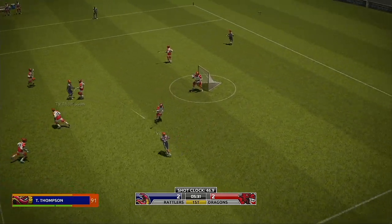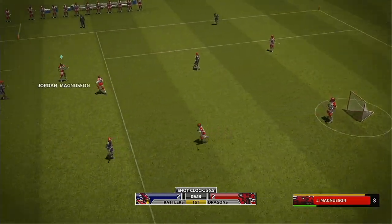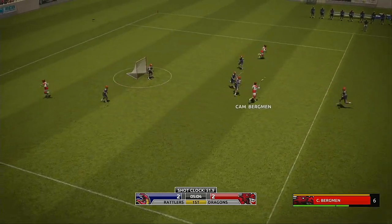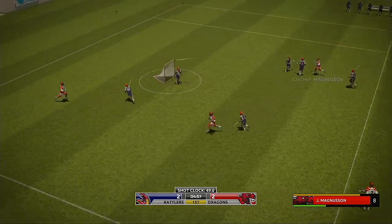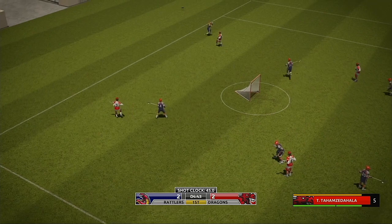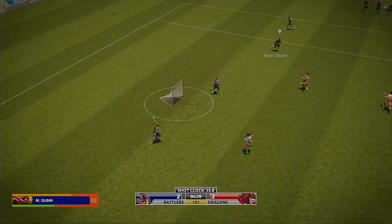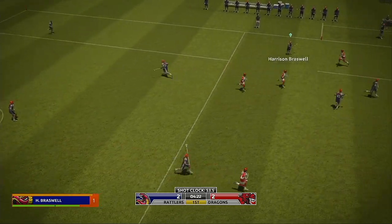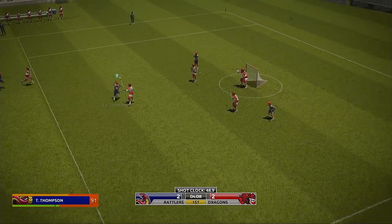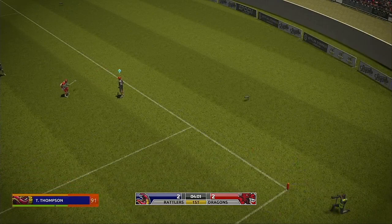Wall top center. 32. 32. Gets in and rips. And straight to the keeper. Wall top center. Oh, my. And sends it loose. And it's turned over. Ball top center. 22. Shoots. Flies over the top.